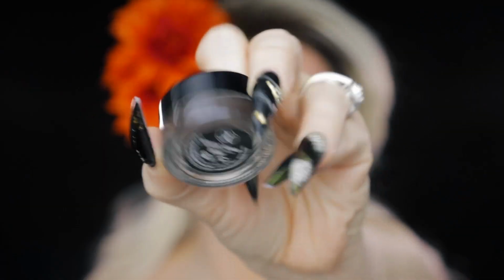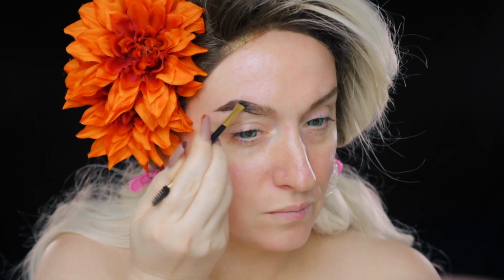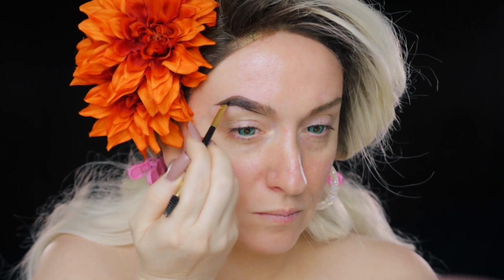We're going to start with the brows first, and for that I'm using the Anastasia Beverly Hills brow pomade in the shade Ebony. Since the clown has a more arched brow, I'm just mapping it up first and then filling it in to create that kind of raised eyebrows look.